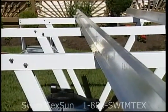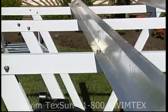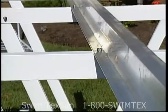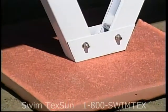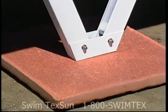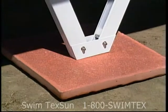You should now level the outriggers. Z-beams should always face the wall of the pool, not toward the outside of the pool. Install patio blocks under each outrigger. Patio blocks are not included.